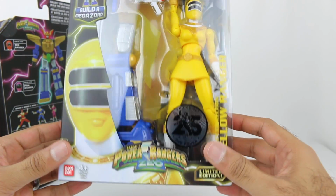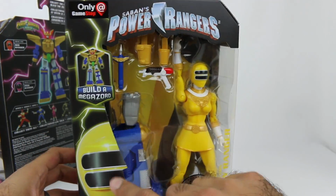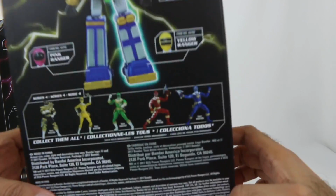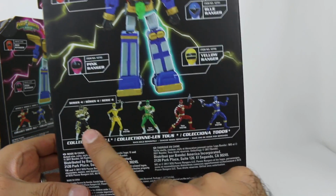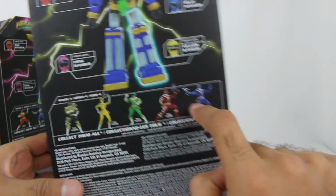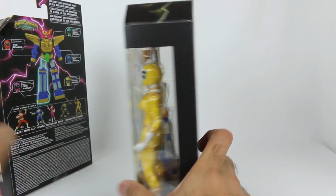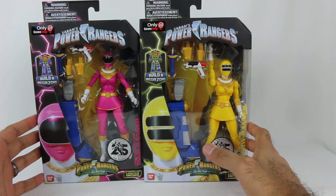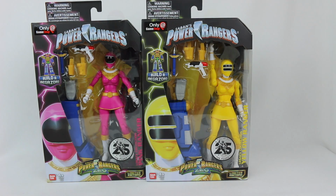And here is the Zeo Yellow Ranger, same logo and everything there with the sticker. Similar style packaging, only a GameStop sticker, and then the back of the box again showing you that she was supposed to be in Series 4 along with these other Rangers, which all of the rest of them did release without her, but finally she is there at GameStop. So there it is, guys. Finally, they are here. I am very excited to open these up, so let's just jump right to it.